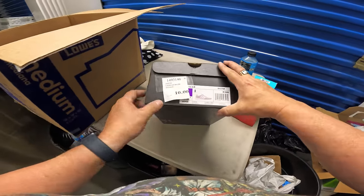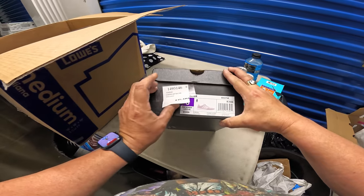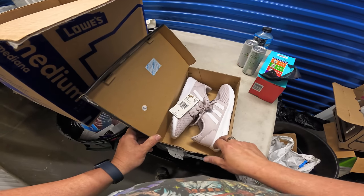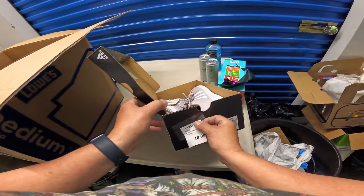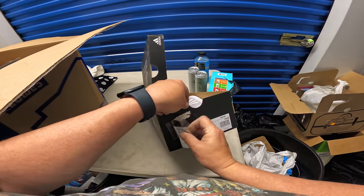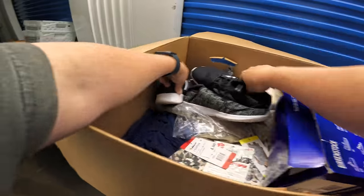Wait, $10? What the heck? How can those be $10? How is that $10? I don't understand that. These have got to be more than that. Size 8. I'm hoping one of my ladies at home, Jana or one of the girls, wears a size 8, because, okay, that's good. And here's some more.